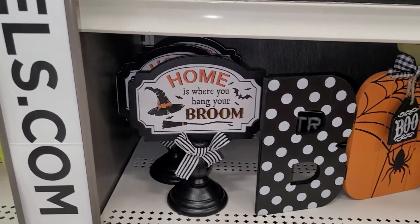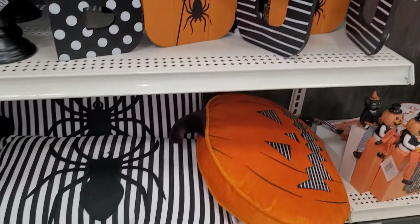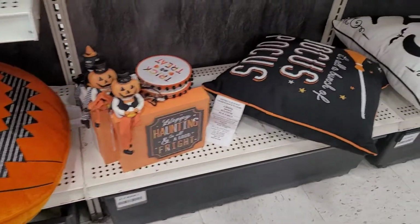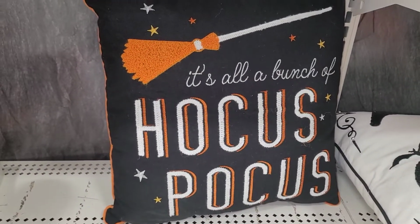They did a wonderful job with the arrangement, I gotta say, and the backdrops on the shelving as well. This one's super cute. It's where you hang your broom. Very cute. The pillows with the spider and the pumpkin. And then we have another Hocus Pocus themed. By the way, Hocus Pocus is coming out with Hocus Pocus 2.